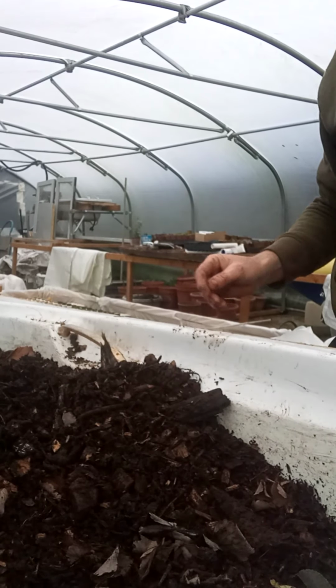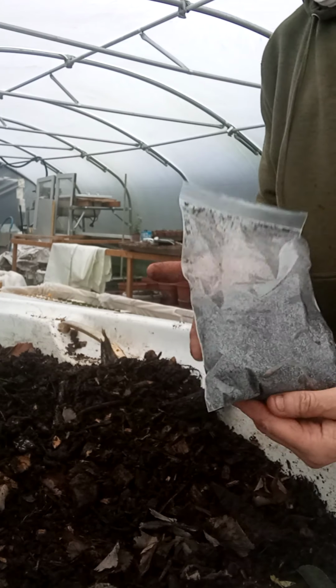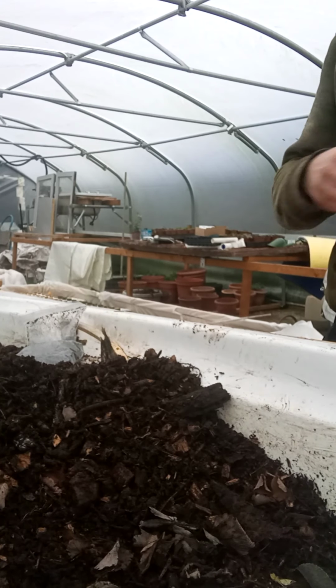I just brought you back because I'm trying to set this camera up. Let me see if I can sort this out. Now, I'm trying to do this because I've managed to get my worms. They came. I've got worms. There we are. They come in a bag.